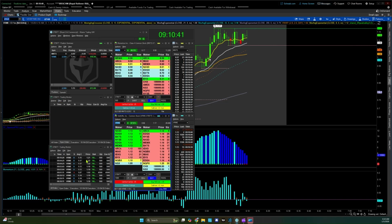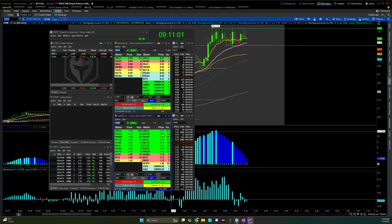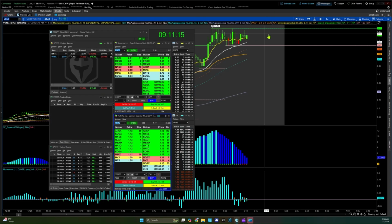So I did add, you can see I added 115. So I added right at my entry again, which was nice. That wasn't adding to dollar cost average down. That's adding, looking at those sellers being bought up there and picking that up at my current average price. 111, 21 EMA is at 108, 112. So now over on the 5-minute, I won't switch to the 5-minute.